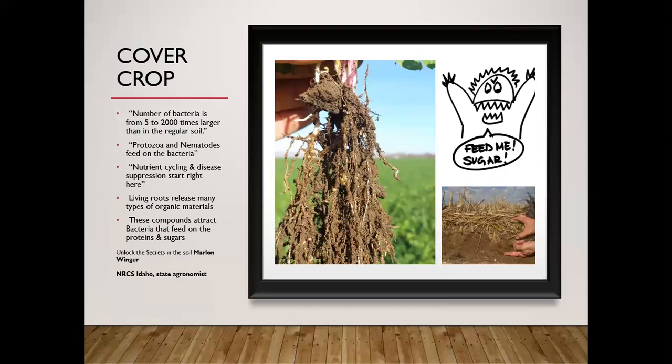I put this in there because it's all about feeding that microbial community within that soil environment and also feeding that crop. In some instances, I feel sugar is good. We'll talk about that a little bit. When we have an actively growing cover crop and it is putting out the root exudates, those sugars, those proteins back into that soil environment, is sugar needed? I don't think so.